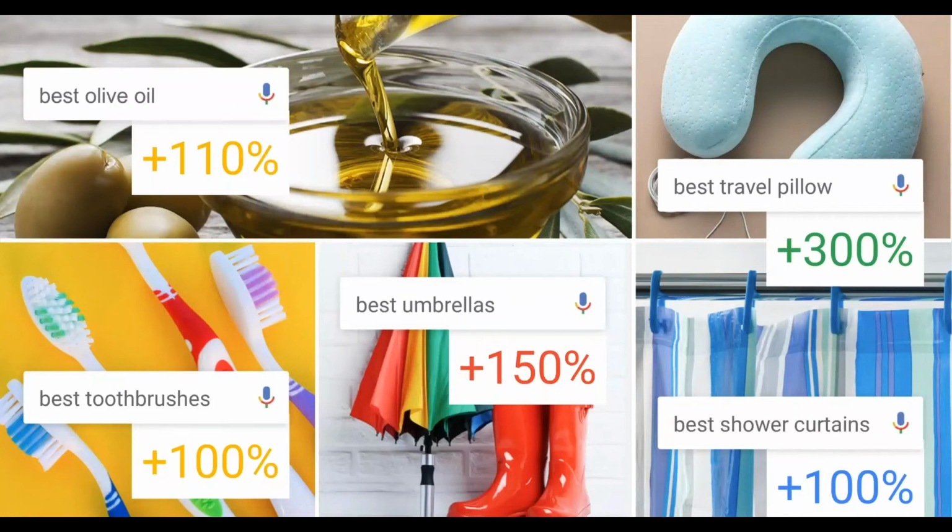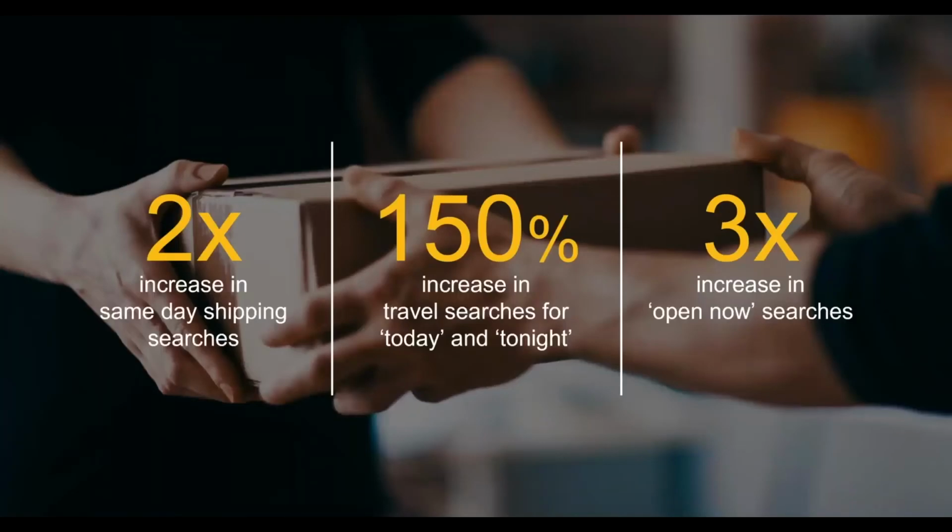The second trend is that we're seeing through queries as well that users are getting very impatient. Searches for same-day shipping have doubled. We're also seeing a 3-fold increase in searches such as open now. So not only are people expecting to find the information that they need quickly, but also to actually get those products very fast and to engage with retailers in brand new ways.